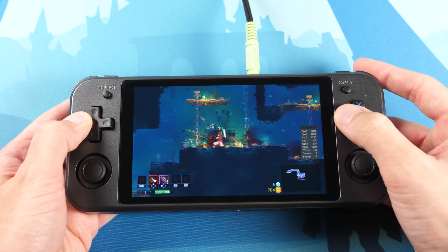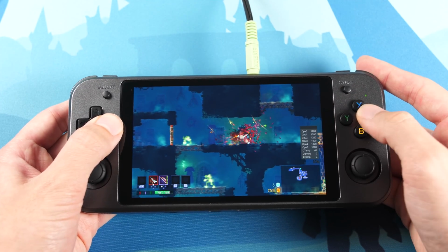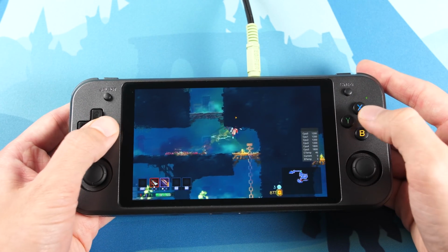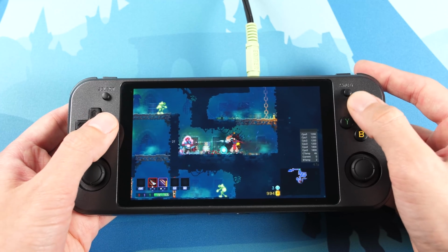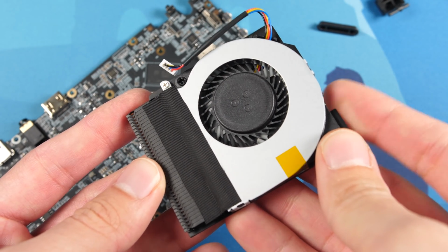If I had to find a fault with the RG552, it's that its design has not really changed over the last 2 years. It can be difficult to try something new when you have found something that works, but the design is starting to age, and I find myself wishing that Anbernic would use stacked shoulder buttons like the ones on the Max 2.